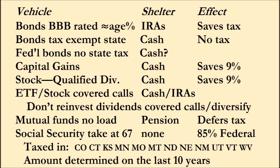If you have assets that might have capital gains or qualified USA dividend-bearing stocks, you only get that 9% savings in your cash account. Mini stocks and ETFs, those are mutual funds trading as stocks, have the ability to write covered calls, which is pretty safe. And you can do that in both your cash account and your IRA accounts.